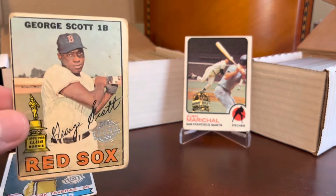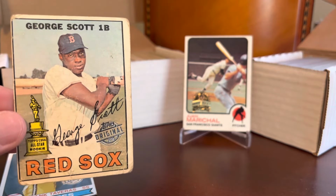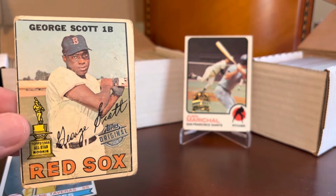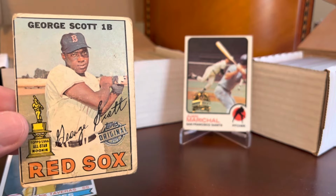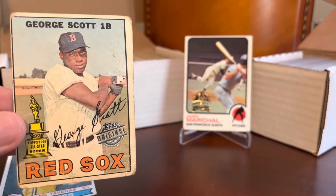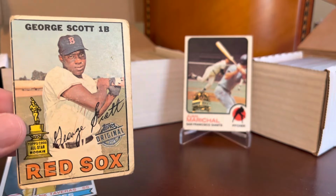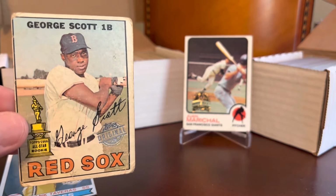And man, I guess I lied when I said the box on the left was going to be kind of boring commons. Check out this 1967 George Scott with my Boston Red Sox. Again, a 2015 Topps Original Buyback. There's probably a lot of these in here that I'm pulling them from, with the All-Star Rookie Trophy. And not just that, but the giant one when they used the actual trophy, not the smaller cup like they use these days.